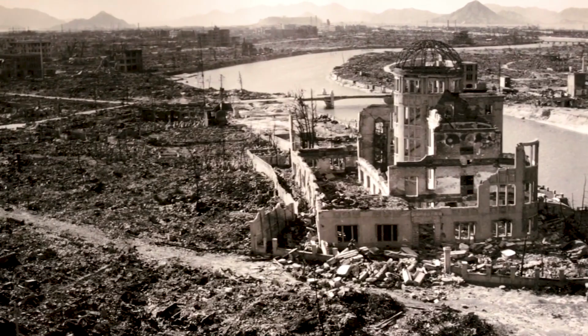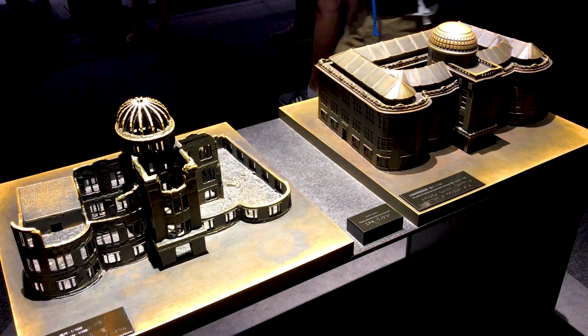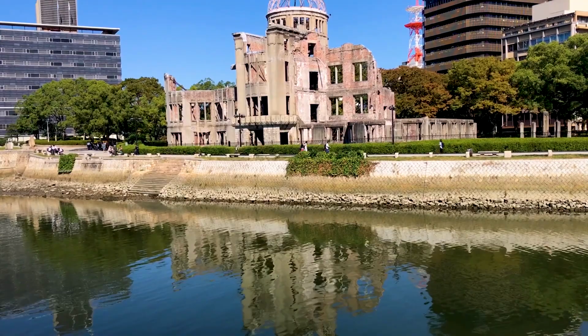70,000 people were killed instantly in the blast, and another 70,000 died within a year from burns, radiation sickness, and other injuries. And the city of Hiroshima itself was essentially obliterated.